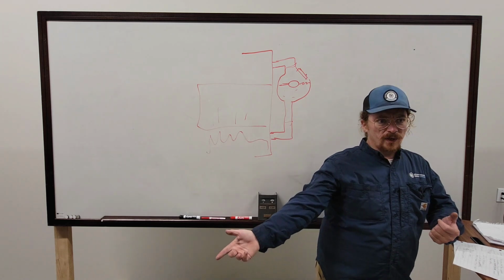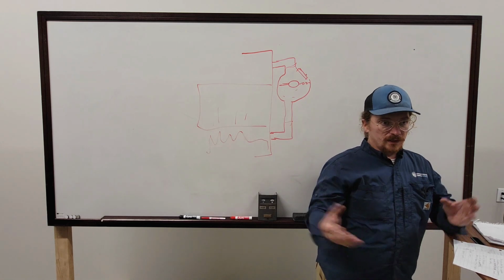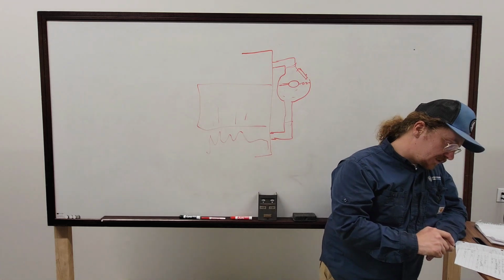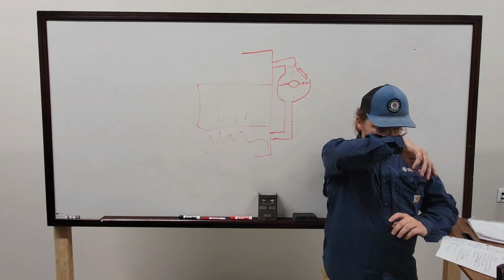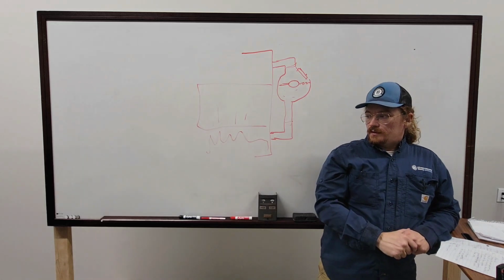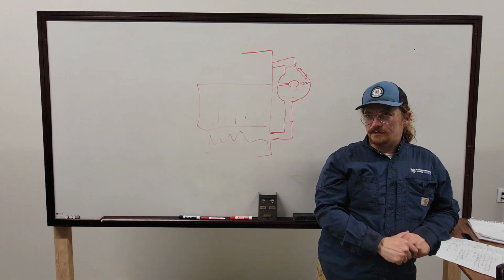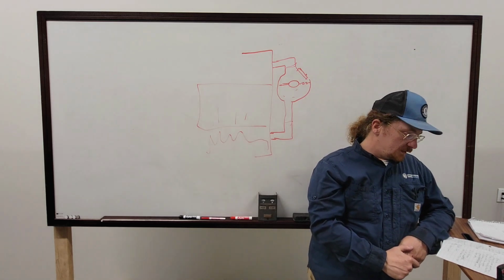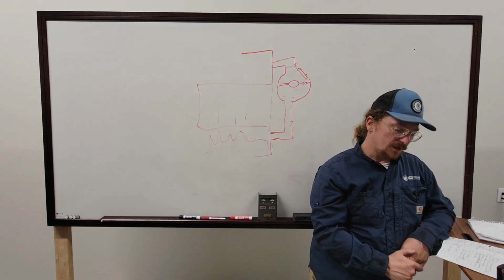Temperature switch, and doesn't that work off the same principle as the TXV? It has a gas in the bulb that heats up and then opens it. It's got a diaphragm that closes and opens the set of contacts. Right, and you can set those to however you want. You want them open on close and open on rise, which is close on rise, open on rise. I think that's the simplest way to understand it. Close on fall. Close on fall, open on rise. Okay.